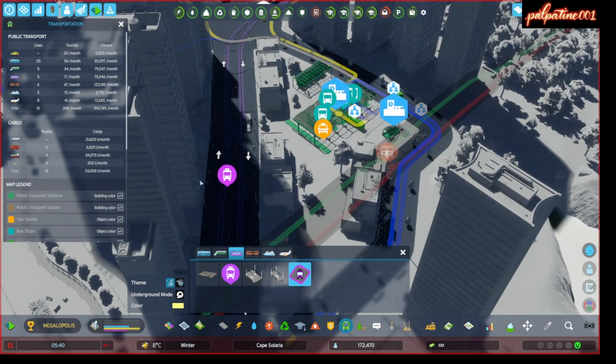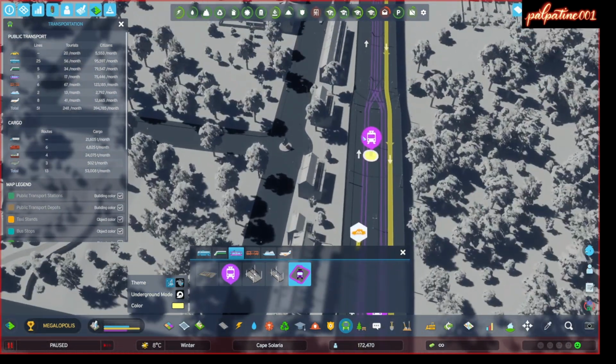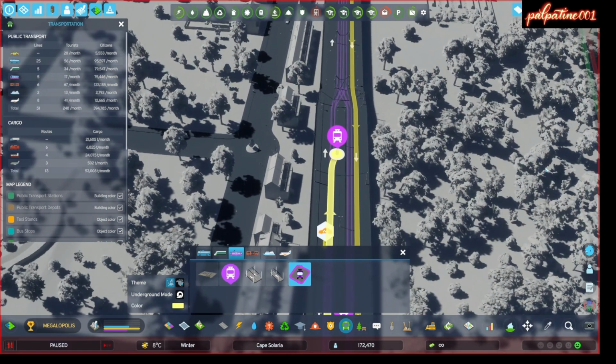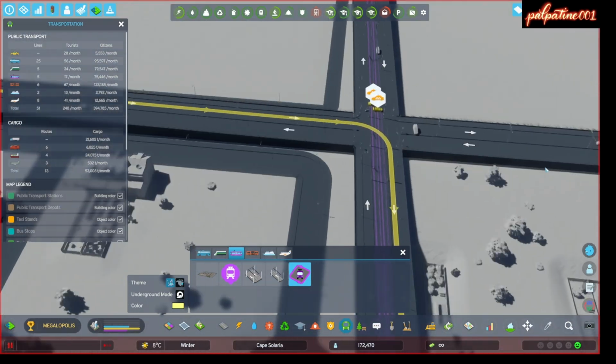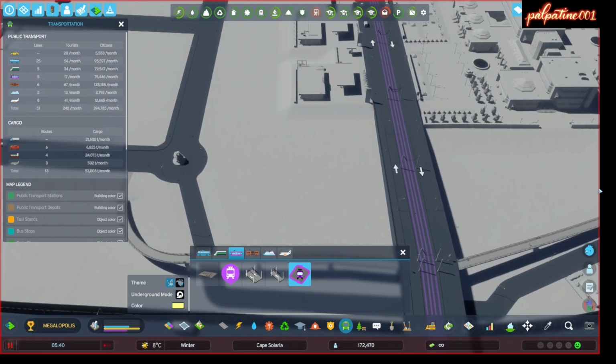Height of those buildings. Now you can do tram lines point to point in City Skylines 2, unlike City Skylines 1 where you had to loop it. I still like doing the loop because it's just efficient to dog bone them at each end just to move them through quickly.